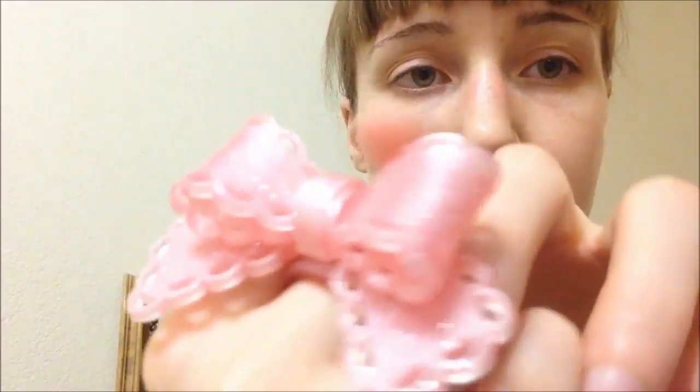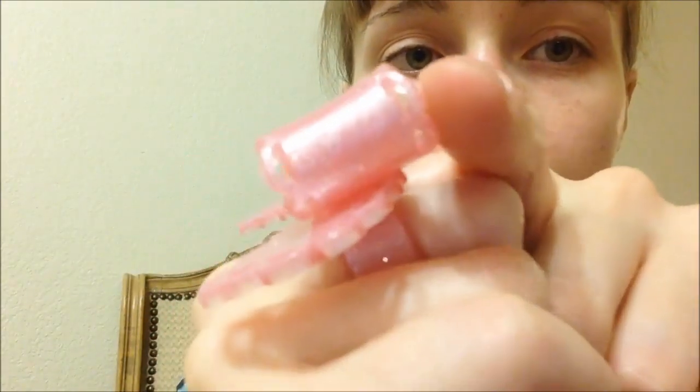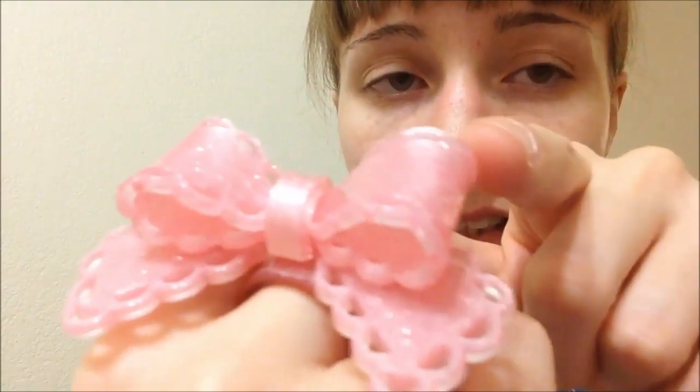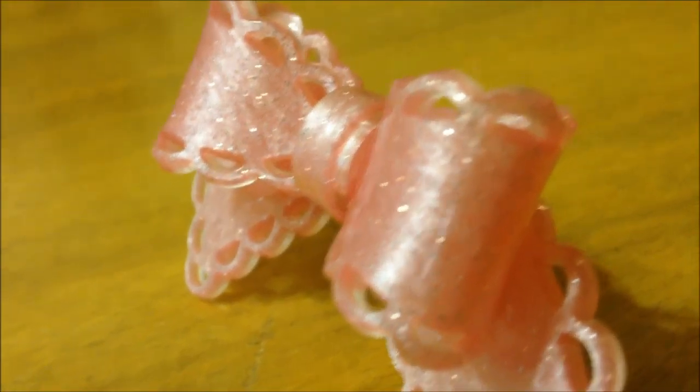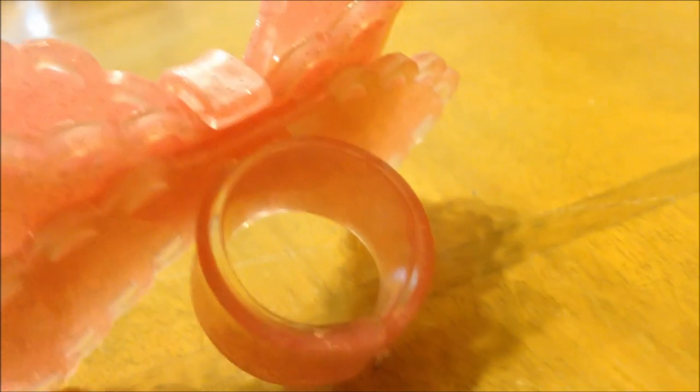But what's so nice about it, this is why I ordered this, Choco Mint makes just this amazing marbled effect on all their rings. I don't know what it is, but with their plastic resin rings, they can make this amazing marbled effect. And the actual bow is just beautifully sculpted with the scalloping. And I love how it sort of takes up your whole hand, because to be honest with Lolita, there's a tendency to want to maybe cover your hands in accessories.